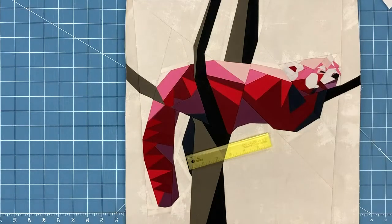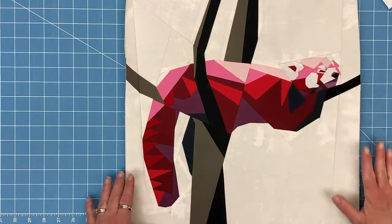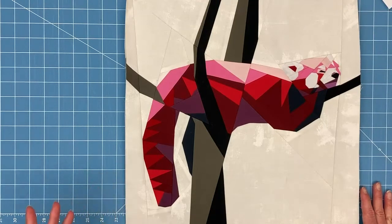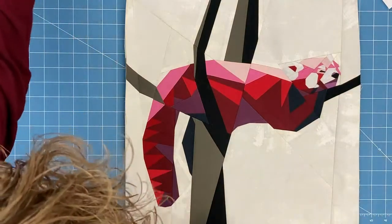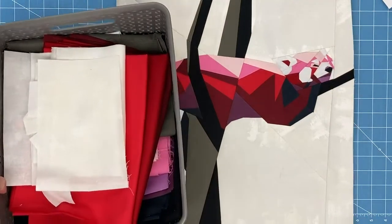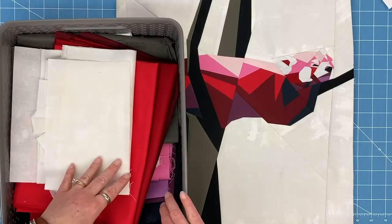So with the block here, I have some tips to keep you organized, because I said organization was the name of the game. With a project like this, I like to have a bin, and I'm going to pull my bin for you here, that I keep everything that I'm going to be working with for this project.